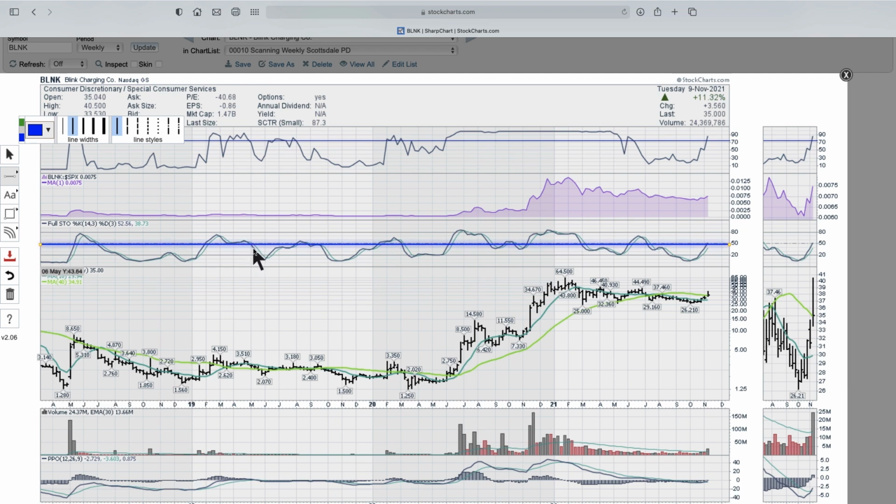And then once it fell below the 50% level, it was pretty weak again. Briefly tried to get going and then failed. Briefly tried to get going again and failed, and then got going and stayed up there for months. And then it failed, came back below the 50. So just using a 50% line on your full stochastic on a weekly basis gives you, I'll call it, a wide variety of bull-bear indicators.